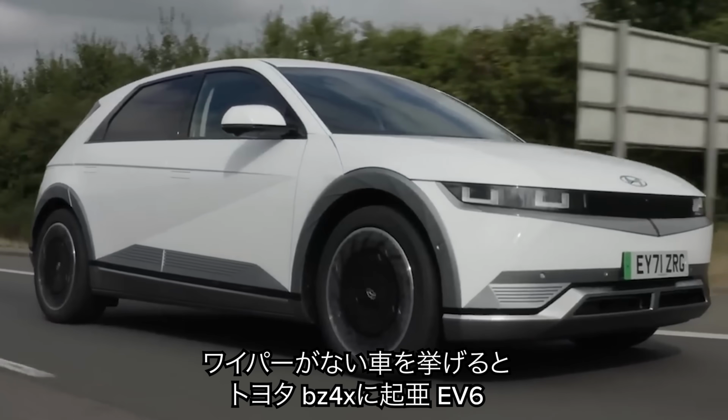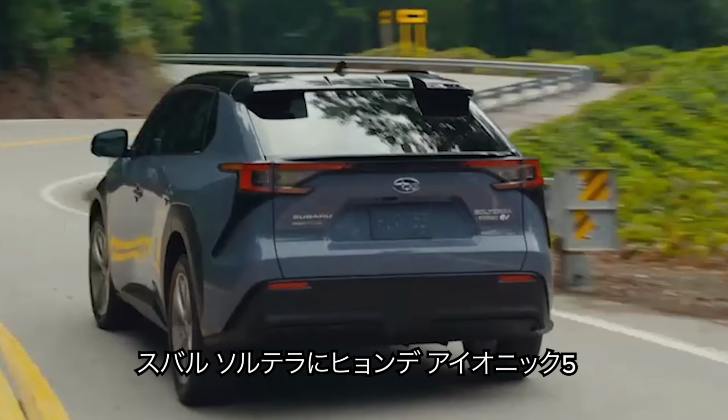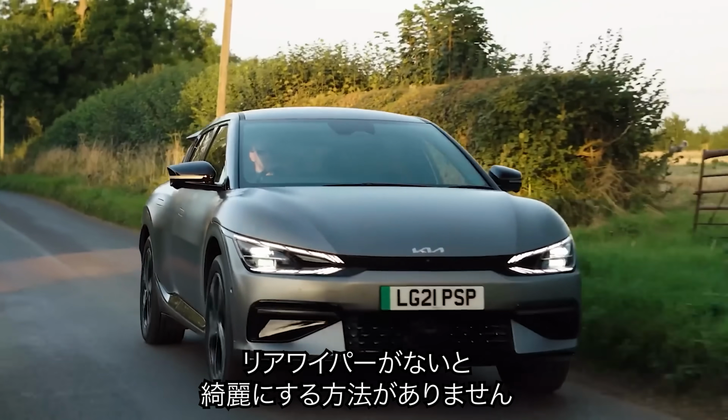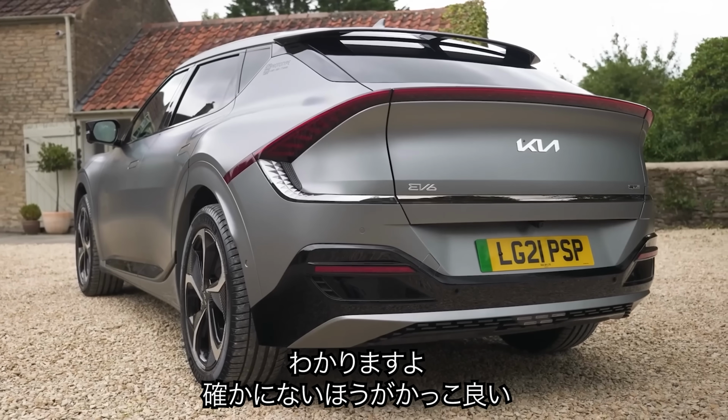Despite this, you don't get a rear wiper on the Toyota BZ4X, Kia EV6, Subaru Solterra or Hyundai Ioniq 5. If the rear window gets covered in road grime, there's no wiper to clean it off. Okay, I understand, yeah, a car without a rear wiper does look neat and tidy.